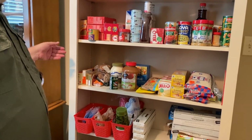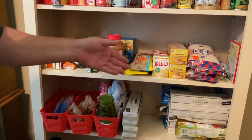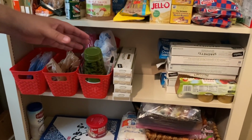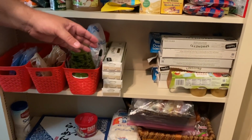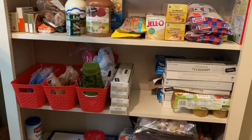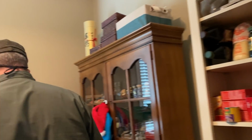What else do we have up here? Just a wide range of different additives. We have pastas. Pastas store very well. This is our working pantry, so we've got plenty of pasta on the shelves. We're going to talk about long-term storage in just a bit, and we've got more pasta there as well. Let's come and take a look over here.